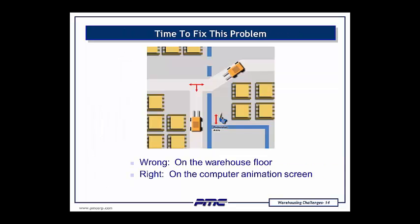So again, looking at it conceptually, we've got a problem coming up here, and the time to fix it is on the computer animation screen. And simulation animation will bring up a big red X here. No, we don't want them to crash into each other. That's a lot cheaper, a lot safer, and a lot quicker than finding the problem on the warehouse floor. Whoops, we forgot about that blind corner. So wrong versus right, simulation and its animation is a big improvement here.